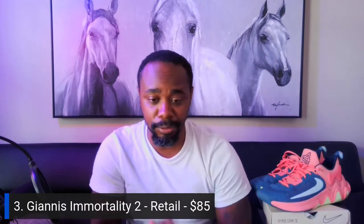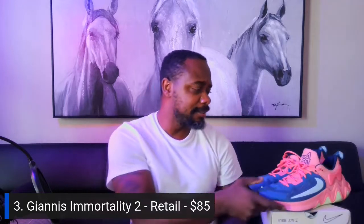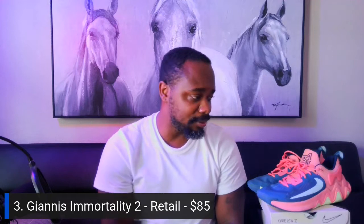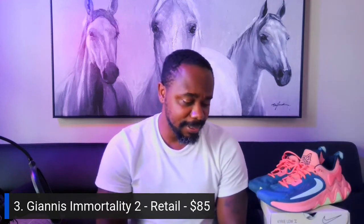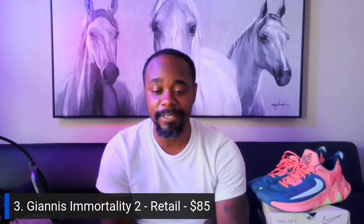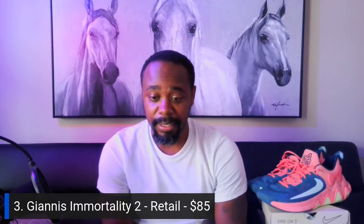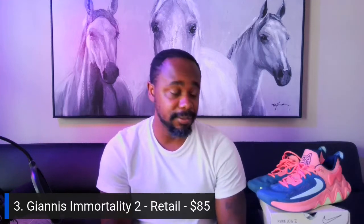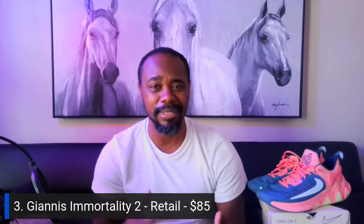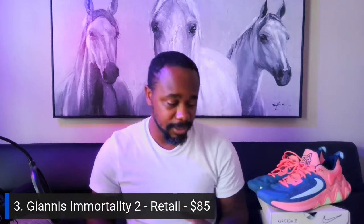Okay, now the traction is okay. It's good enough to do what you need to do on the court. The weight of the shoe is pretty light. So out of all of the shoes I'm going to show you, this is probably second as far as weight goes. Now, the shoe is very comfortable. The stability is there. So for me, I feel like the shoe doesn't really fight against me. Wherever I want to go, the shoe goes with me.